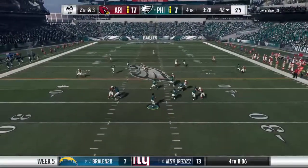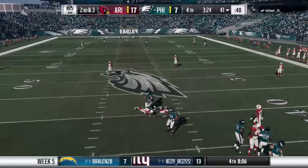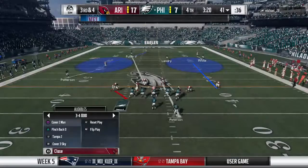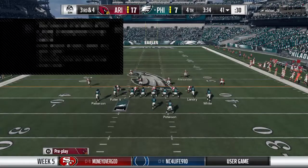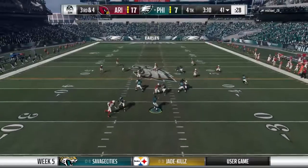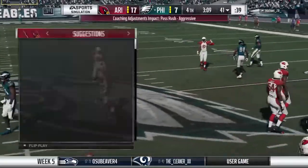Looking to throw on second down, Wilson. And no escaping this time as he'll go down. They got him for a sack. Mario Edwards able to collapse the pocket and drop him for a loss of a yard. From the gun on third down, Wilson. And this is going to be incomplete.